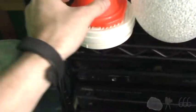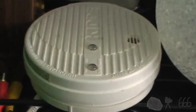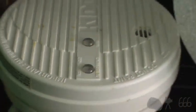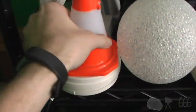It's got a mute button. Does it actually have a mute, or is it the same thing as the test? Yeah, it's the same thing as the test button, which is slightly annoying. I don't really like that. I'd much prefer the older ones, such as this, which, yes, I still have, because I use it as a shelf thing, pretty much, where they've got 2: the hush button and the test button. So much easier. You can't accidentally hush it when you're trying to test it.